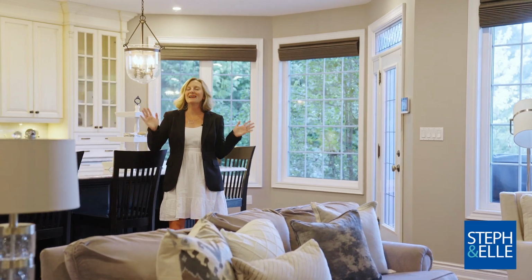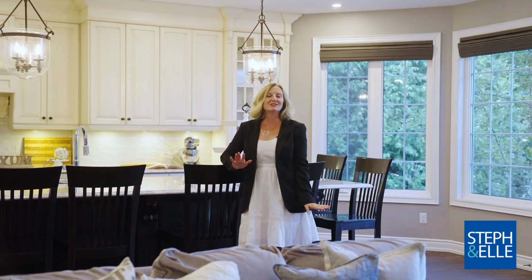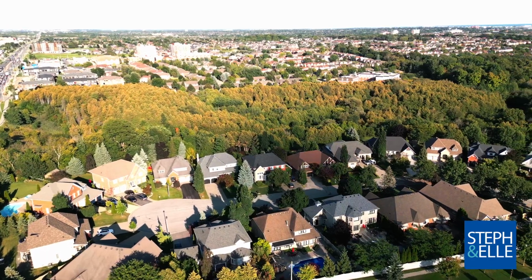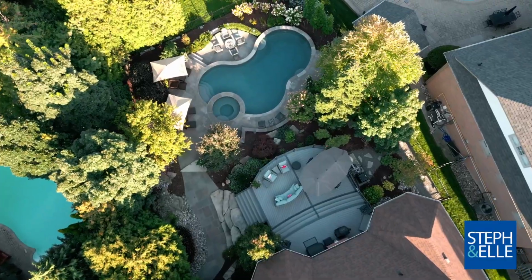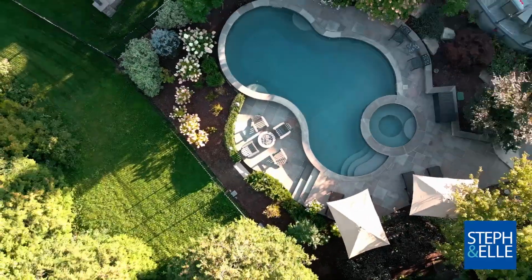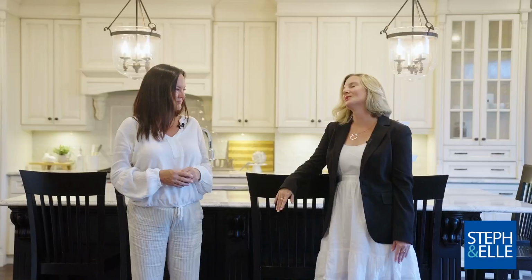Prepare to be amazed. This rarely offered executive bungalow backs onto a secluded ravine and is located on one of Whitby's most prestigious courts. With a total of 5 bedrooms and almost 6,000 square feet of luxuriously appointed and recently renovated living space, plus a spectacular backyard oasis that only dreams are made of, this incredible home is your opportunity to own a little slice of heaven in the heart of Whitby. Let's go take a look.